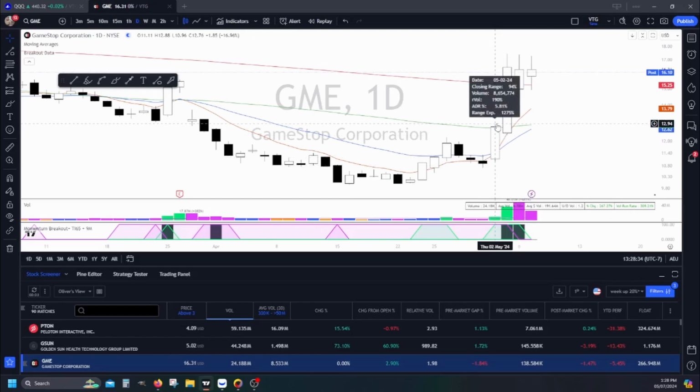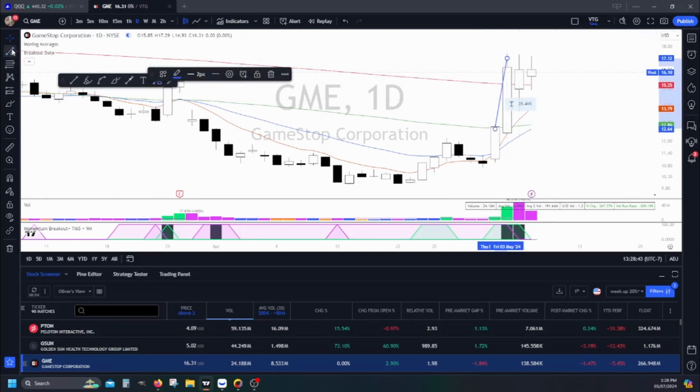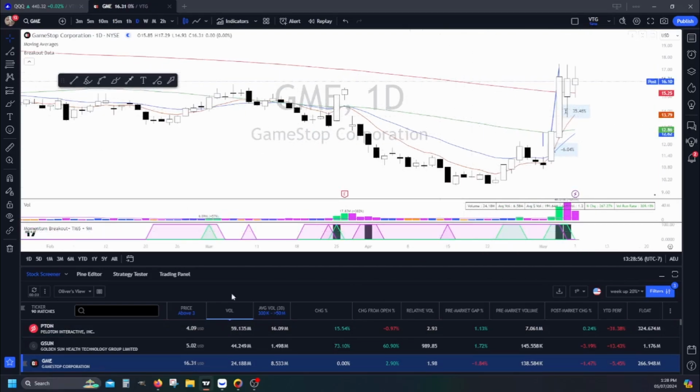big 17% day, closes above the 50-day. And if you would have taken that trade at close, you could have made 35% or so. A stop at half the day would have been 6% perhaps. You would have made 5 times your R on that. And that is a good trade.